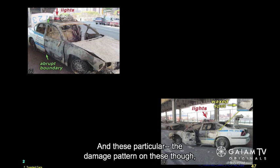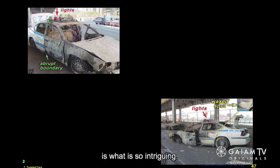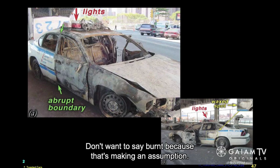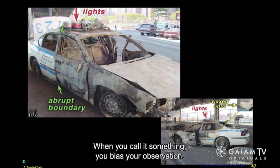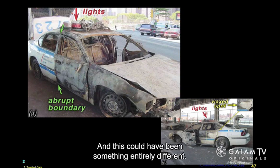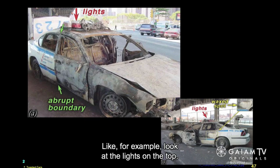Right, and the damage pattern on these is what is so intriguing. On this one, you see on one side of it, the front end is completely toasted. What I mean by toasted is it's toast, it's history. We don't know what happened to it. You don't want to say burnt, because that's making an assumption. When you call it something, you bias your observation. You assume it's burnt, and this could have been something entirely different. For example, look at the lights on the top. They're not melted. Intact. So could there have been heat involved? And why did it abruptly stop at the door?